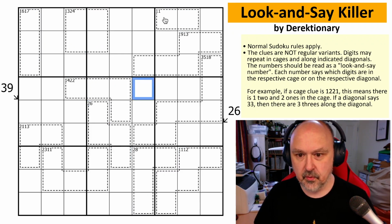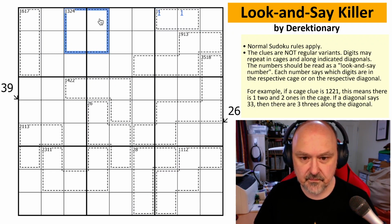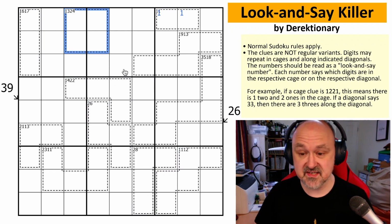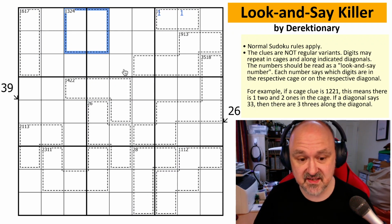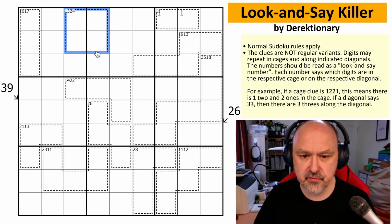So, this must have 1, 1 in it. So we know that the 1 must go in here. And really, I'm just going to pencil mark to start. I can't think of any other way to start this. And let's see what we find. So this must have 1, 3 and 2, 4s.